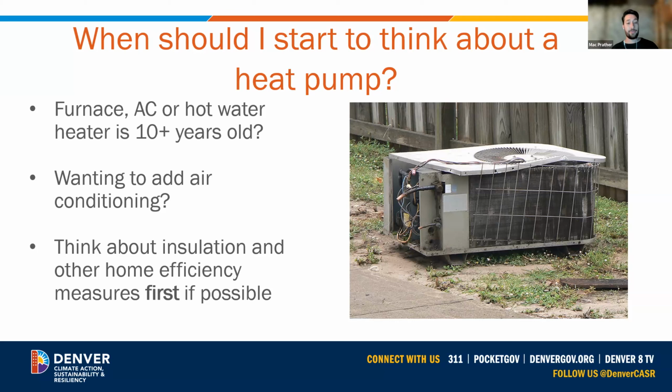And then third, we also want to encourage folks to think about the building envelope first. As part of that plan, really it should be, are there opportunities to bring up the level of my home for the attic insulation? Are the walls insulated? Can I do air sealing? Those are things we should be thinking about before we add the heat pump or before we upgrade, so that we can size down equipment and save money.